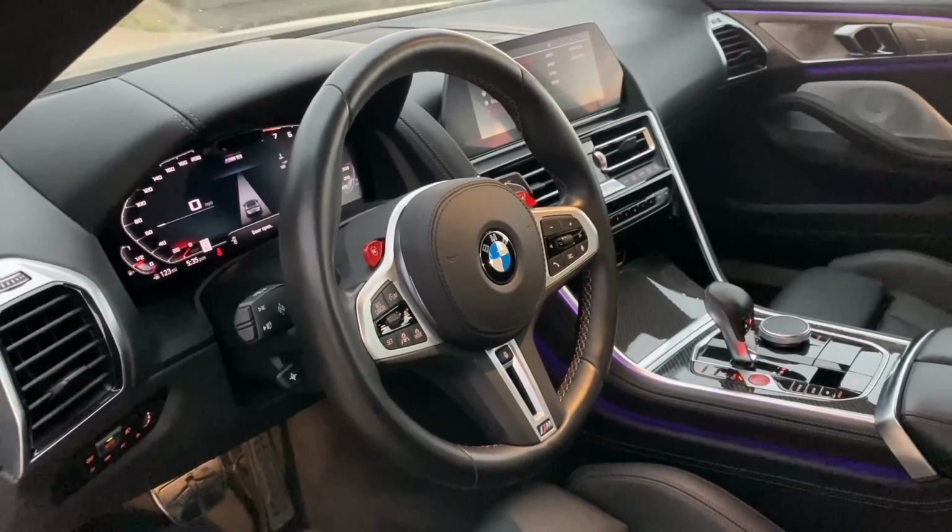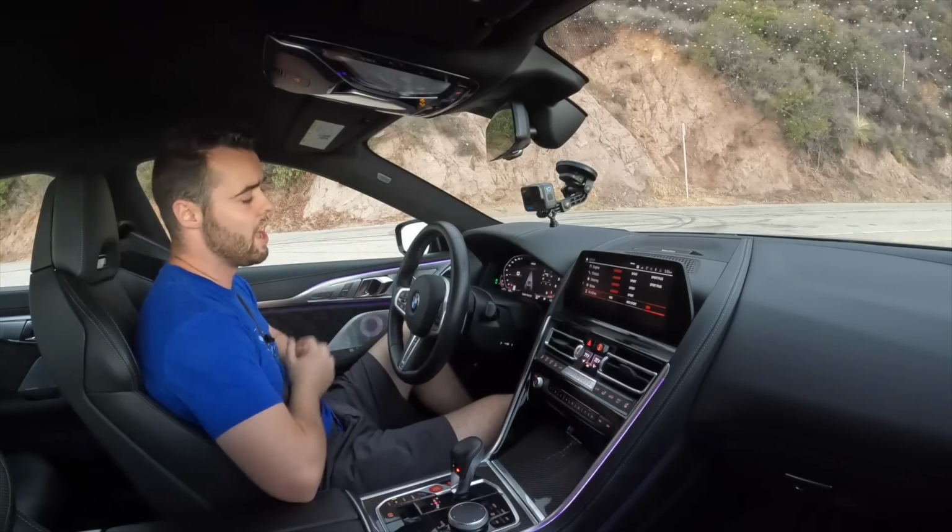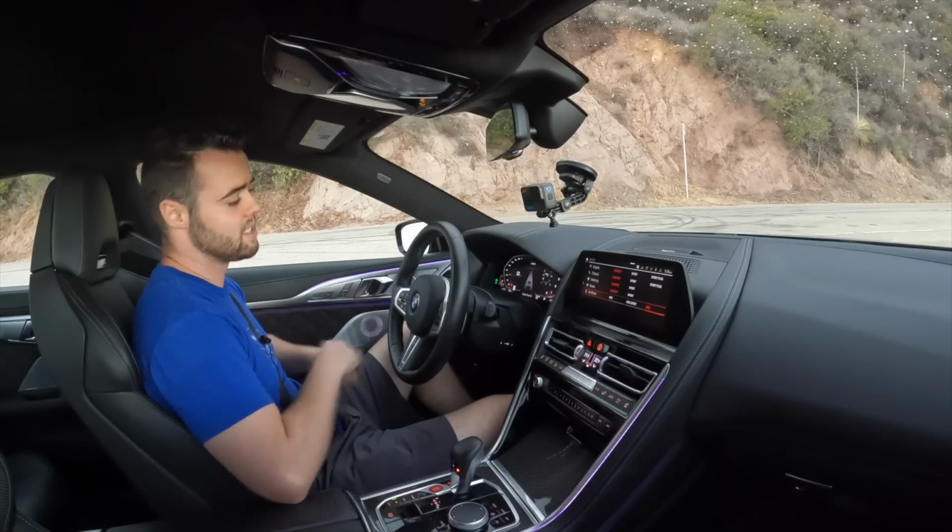So you can have a completely rear-wheel drive drift burnout missile of an M8. And then when you want to do successful launch controls, you put it back into four-wheel drive mode. If you're driving in the rain, all-wheel drive, etc., etc. I love that it has the best of both worlds. So we'll go ahead, press and hold M2, go ahead and store that two-wheel drive mode.